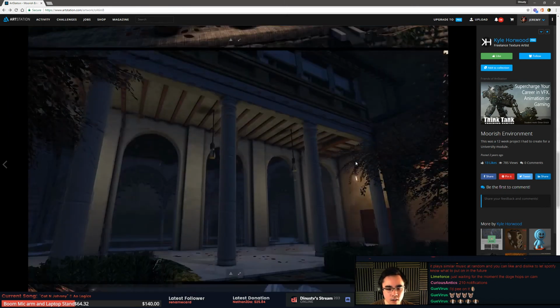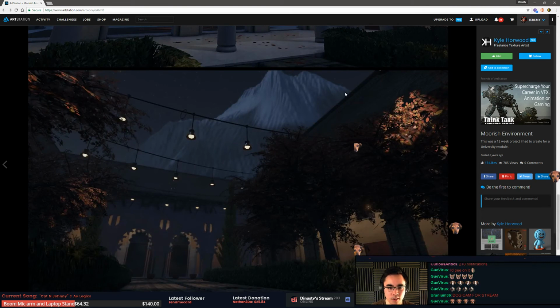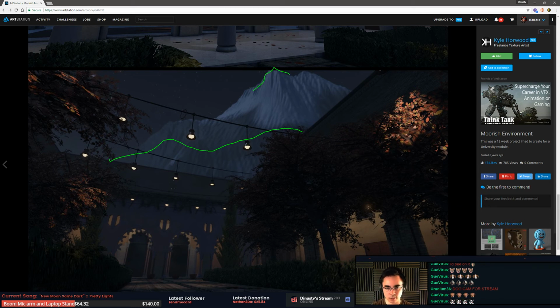Let's see here. This is cool. I like your ceiling here. I think solving where these connect will be important. This mountain is super tall. It's like looming. I think maybe something more along these lines will probably help. Because the camera angle is so low, we're talking space. Outer space.